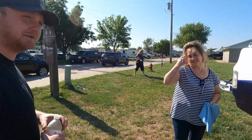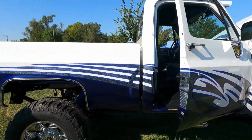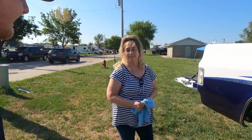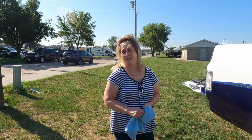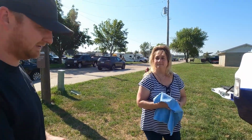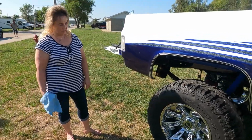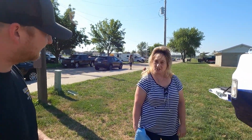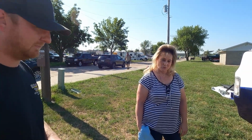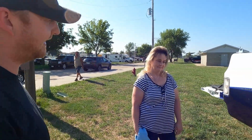Alright, Darla. So this is your beautiful truck that you got here today. Now, what is it? 1984 Chevy 4x4, 468 big block. 8 inches of lift, 38-inch tires. 38-inch Patagonias, I see. Yep. And then what do you got for the wheels? Those are Gear Slayers. 20 by 12s. 20 by 12s? Gotcha. So your favorite thing on this truck, if you had one thing to pick out, what would that be?